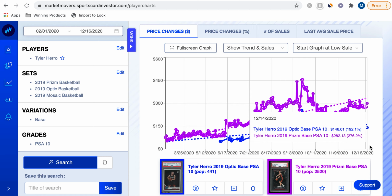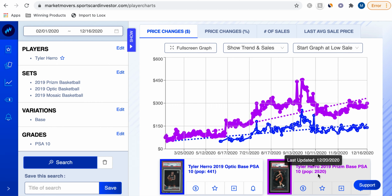Tyler Herro is a guy, again, that I think the Heat are really going to invest some more in and really put more around him. I think he's going to be able to make more of an impact than he did last year, and therefore the market is going to be more favorable towards him, and he's really going to get to show more of who he is and how good he is, because I think he's a pretty dang good player. And his pop count's still pretty low. 2,500 for his Prism, 400 for his Optic. So the supply isn't out of control. I think the demand is going to go well up as soon as he starts playing.